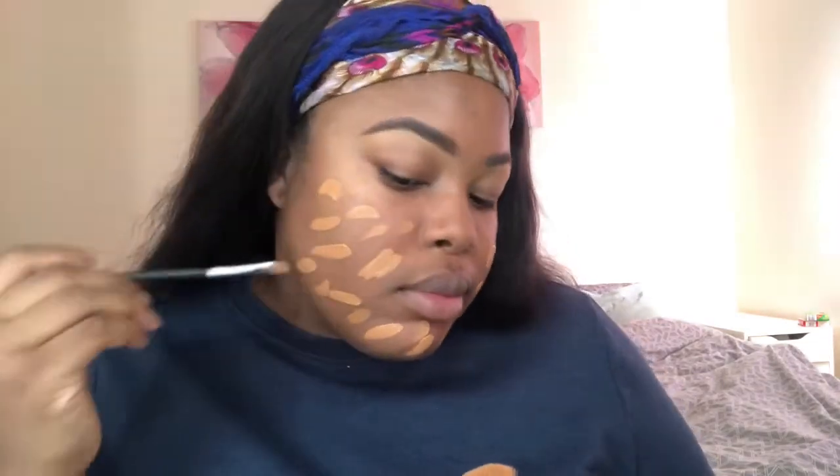I try not to use my fingers because I prefer to use a brush if I can, applying to the areas where I feel I need it. I don't really apply foundation to my forehead during the week. I just prefer to leave that area with minimal product. I will apply a foundation powder by MAC on my forehead, and then I'll stipple and press the foundation into my skin.